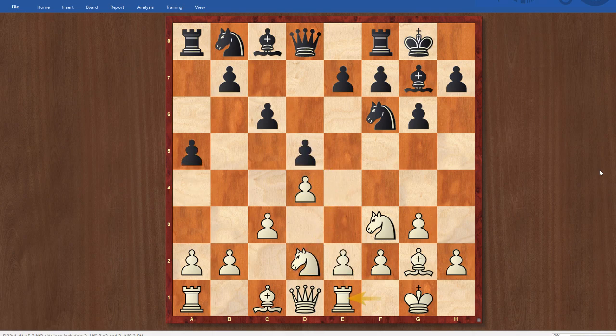After rook e1, black instead went bishop f5, and this is a very interesting move because it just directly stops e4. And the question is, how can I get an e4 if it's guarded now 3 times? And the answer is to remove a defender. So I decided to play knight h4 and challenge this bishop on f5.